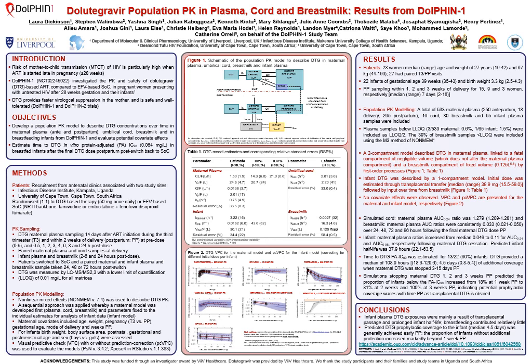The single most important variable in preventing mother-to-child transmission of HIV is the maternal viral load at the time of delivery. And we had already shown through the Dolphin-1 study that amongst women who initiated antiretroviral therapy in the third trimester of pregnancy, Dolutegravir containing regimens were able to reduce viral load about twice as quickly as the efavirenz-based standard of care.